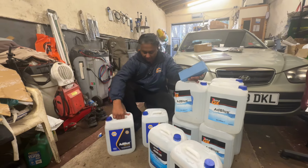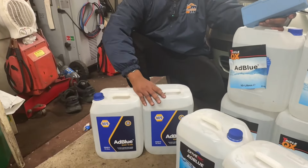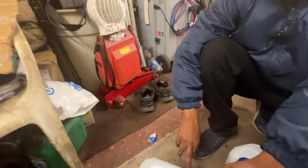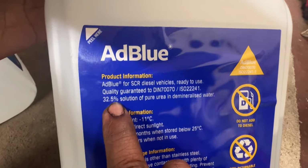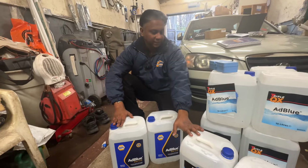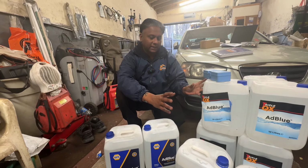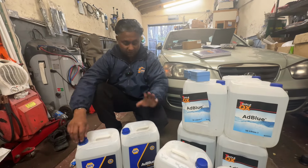And this is another brand. Last week I returned their two cans and after that they sent another two new cans. First I checked their expiry date. It's 25th October, and here they say clearly it needs to be 32.5. However, this is the new stock. This one has a 6-month expiry, this one has an 8-month expiry, but it's not ready for use. It's contaminated and it's poor quality. So I am not going to use both of these brands.